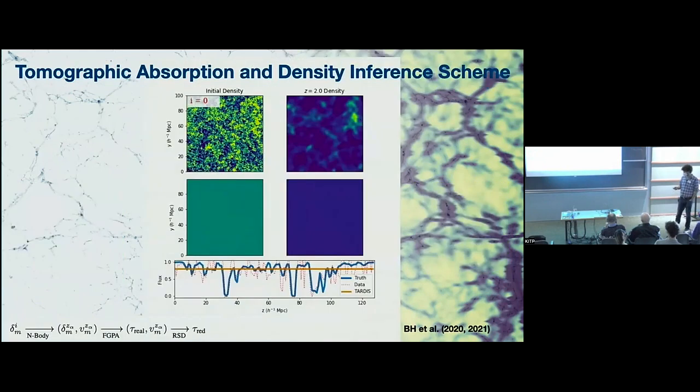So here's going to be a little animation showing this in process. On the top, we have our simulated true initial density field and our simulated redshift 2 density field. And then down here will be our reconstruction in progress, the initial density field and the redshift 2 density field. And then just to make this concrete in terms of the data we're using, here the blue dashed line shows our simulated observed Lyman alpha forest. So this is Lyman alpha forest plus noise.